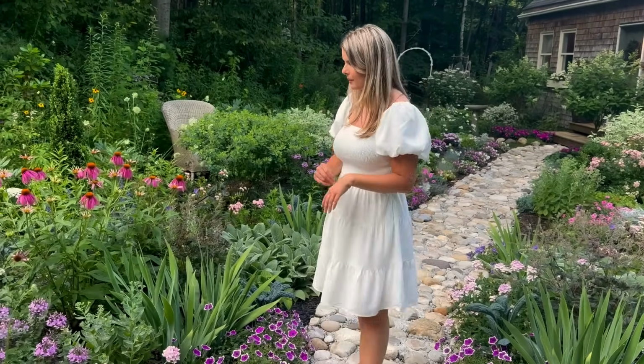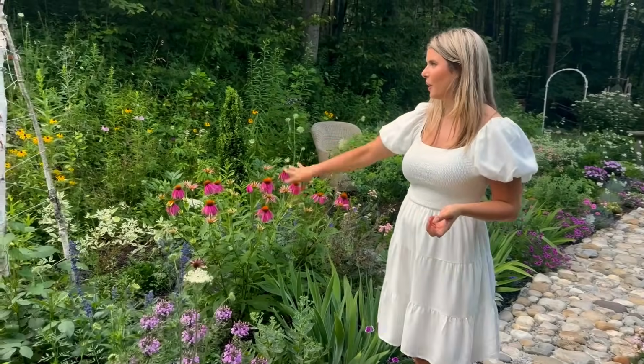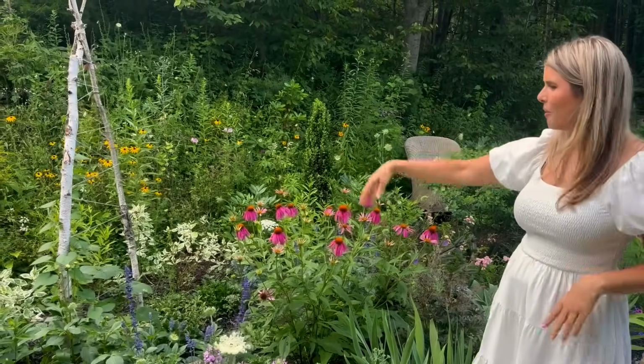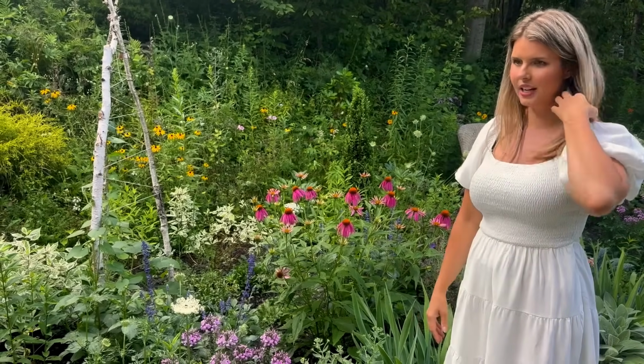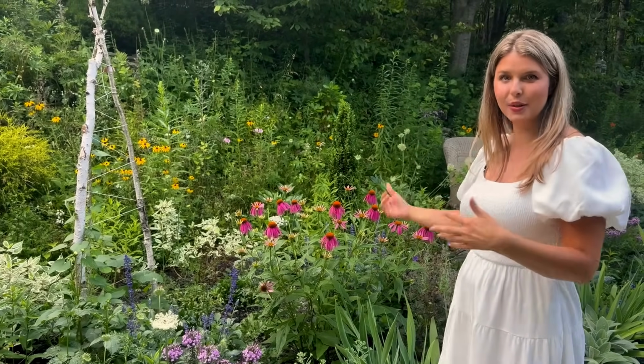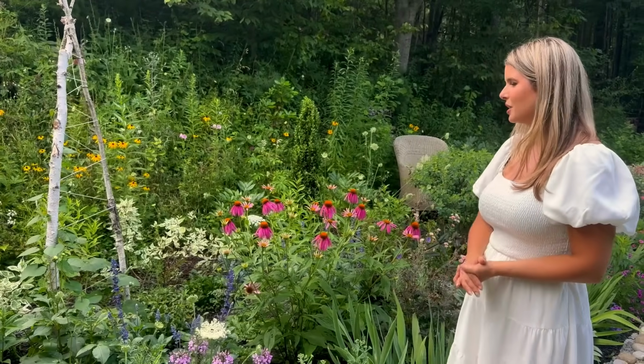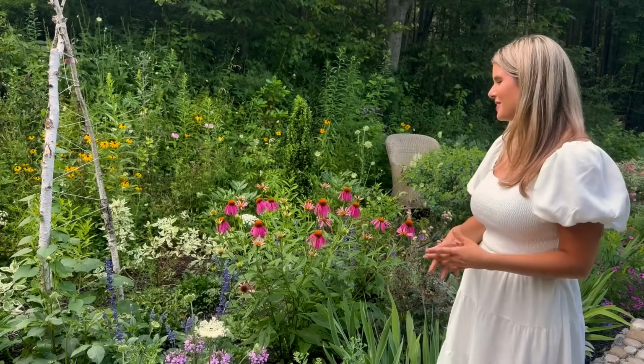Highly recommend. Then we have, growing up our birch tree tripods, our cucumbers and our morning glory, more morning glory. You know, in that kind of cottage style, I love to just repeat things throughout. And those morning glories have self-seeded, and so we have more of them from last year, so it really thickened up, and it's just really nice.